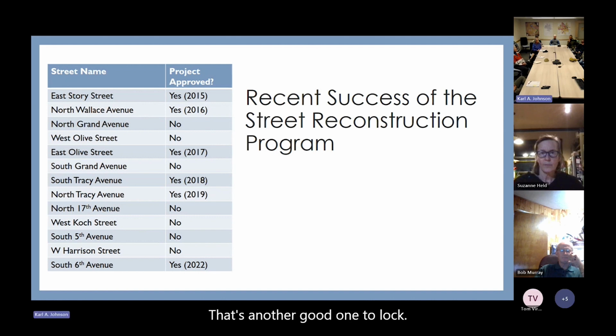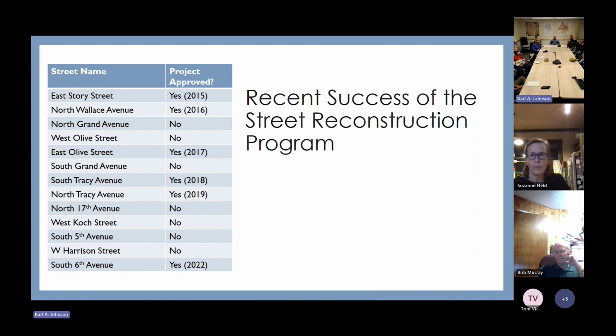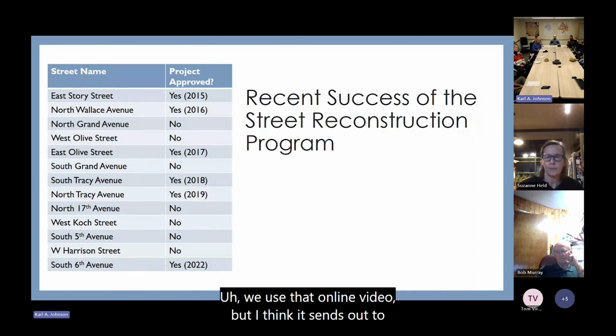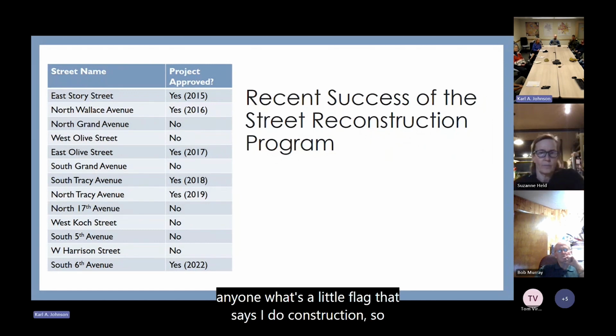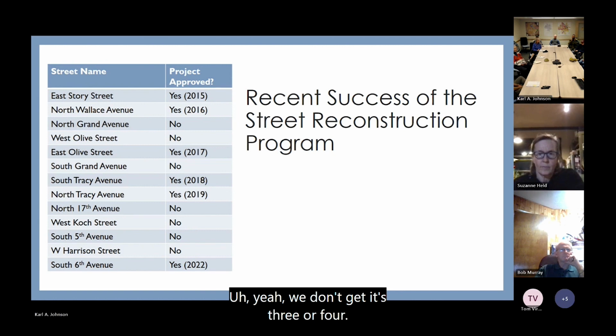It's another good one to lock. What's the SOP you guys have for bidding the job? How many contractors or vendors do you bid out to? We use an online bidding that I think sends out to anyone. It puts a little flag that says I do construction, so conceivably hundreds, but we generally use 3 or 4 on our projects.